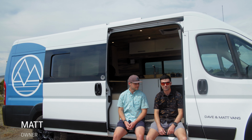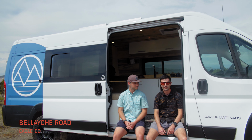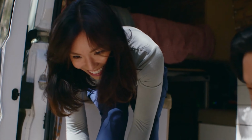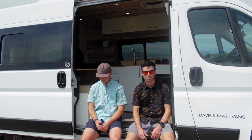I'll bring it back here locally. My favorite spot here, right down the street in Eagle, is up Bellyache Road. It's at the top of the Boneyard Trail system. Gives you access to 3 different downhill trails. Also great hiking trails, dog friendly. Love it up there, super easy access. It's about 20 minutes from our shop and gives you this amazing view over the whole Vail Valley. Just super easy access.